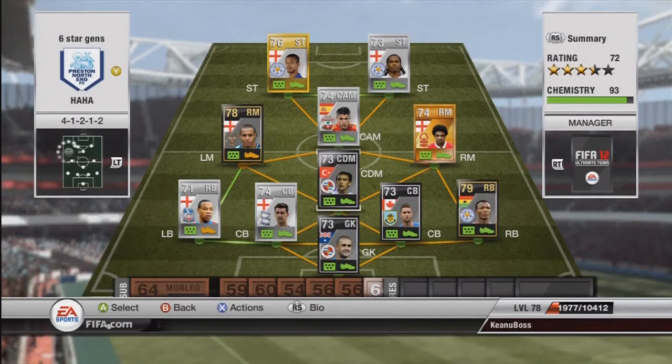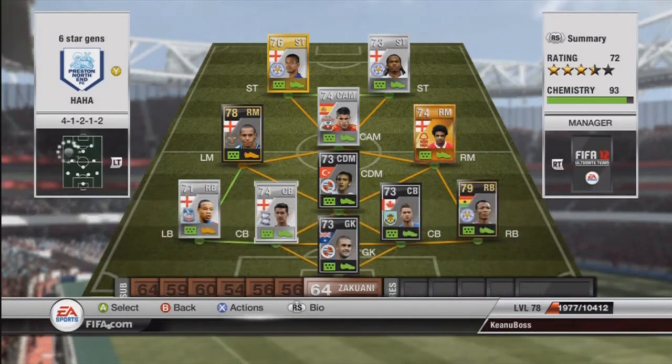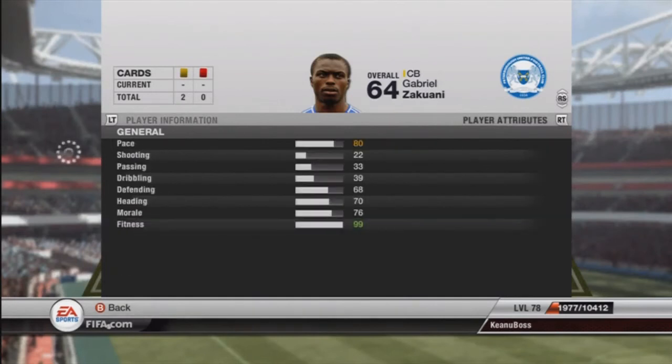And I've only got one player on the bench. I'll just keep him there, just say Edgar, Ridgewell tired. I've got Zakuani, a centre back, guys, 6'1" from DR Congo, Peterborough. Look how tankish he is. Look at his picture. He wants you. He's 1,000 coins, guys. 80 pace, that's all I'm going to say. Just play with him and you'll see.